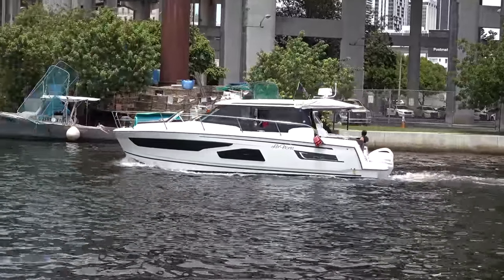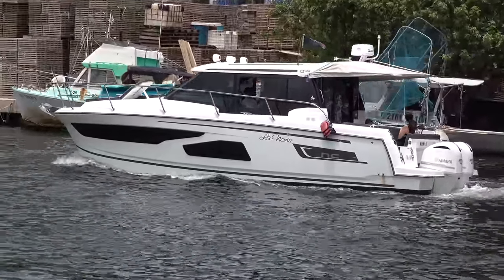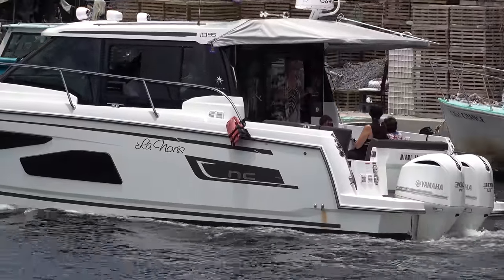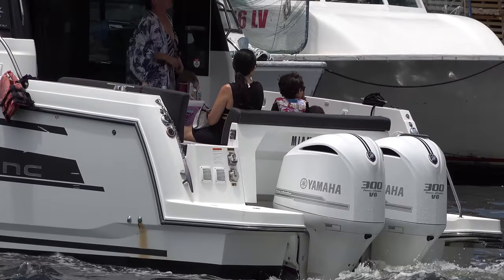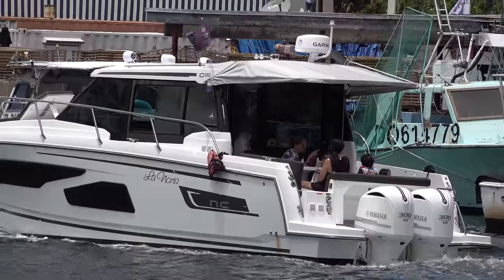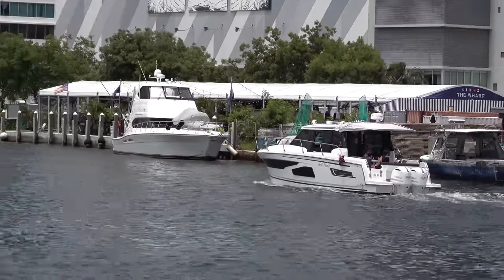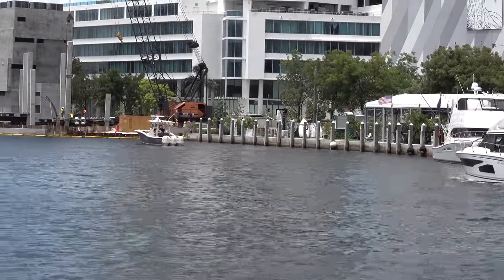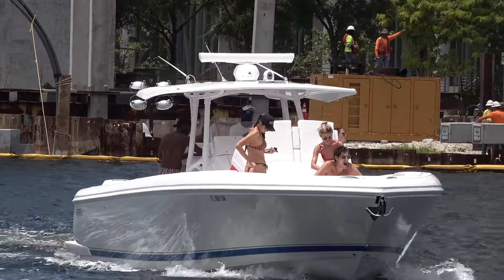What do you guys think about this? I like it. It's got a unique look. And it's only powered by twin 300s, man. I mean, it's obviously not meant for speed. But definitely, that's a trend that we have been seeing. Bigger boats using outboards instead of inboards. That is a big one, bro.